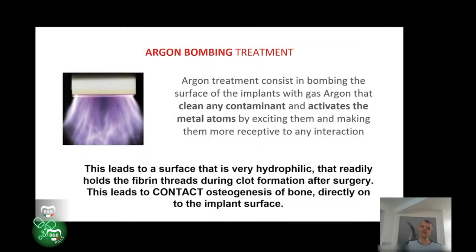But over and above that, the surfaces of the BB implants are treated by argon bombing, which cleans any possible contaminants, and it activates the metal atoms, which makes them more receptive to reaction. So this gives us in total a surface that's really very hydrophilic. During the healing process, after they're placed into the osteotomy, this surface readily holds the fibrin threads during clot formation. And we hope this is going to lead to contact osteogenesis of bone, where the bone is laid down directly onto the implant surface.